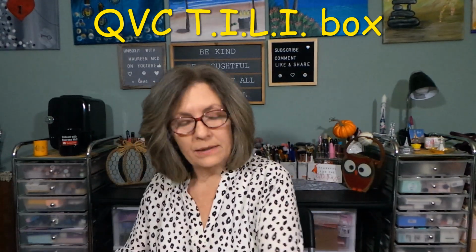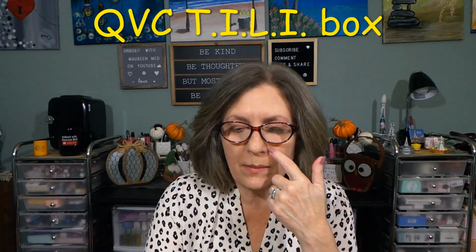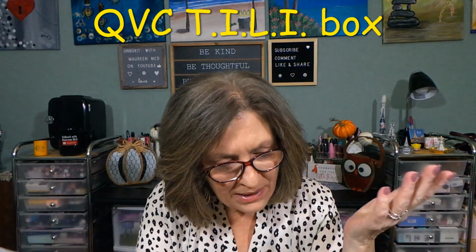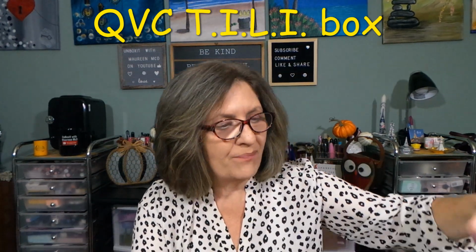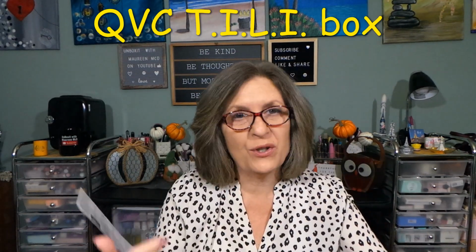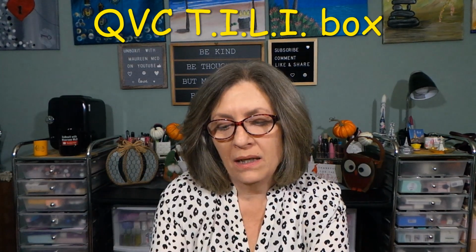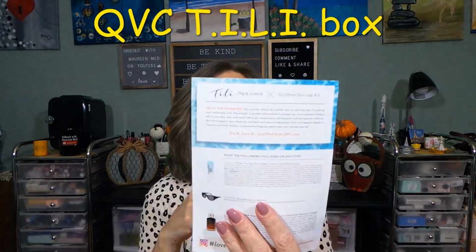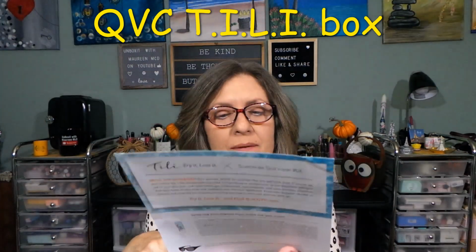Okay, so that's everything that came in this box. Like I said, I will list the price down below. There's a couple of samples, two samples, but that's not bad. And I knew this was coming in it. I love taking these for your hair, for your nails, for your skin. I have used them in the past, and they are very nice. So that is the Summer Survival Kit for the Try It, Love It box from QVC.